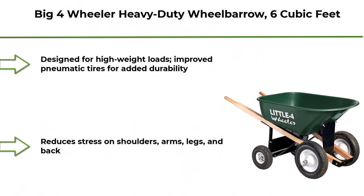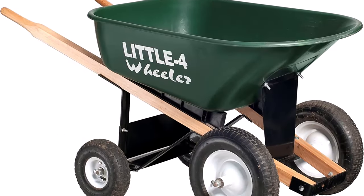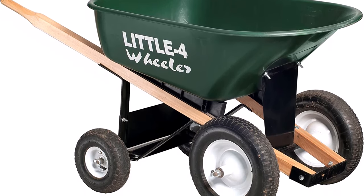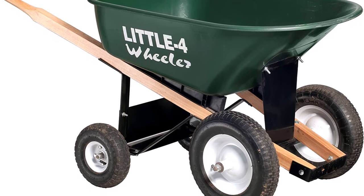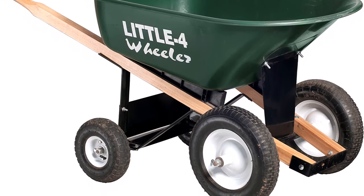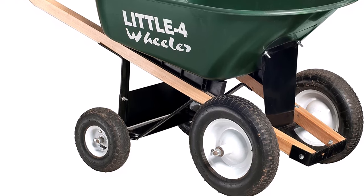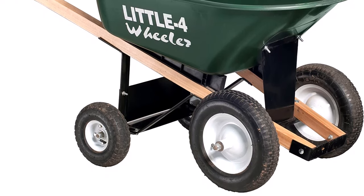Top 1. Big 4-wheeler heavy-duty wheelbarrow, 6 cubic feet. 4-wheeled wheelbarrow for home use, extremely stable. 4 wheels create balanced movement of loads, designed for high-weight loads. Improved pneumatic tires for added durability. Reduces stress on shoulders, arms, legs, and back. Holds 6 cubic feet, including liquids.